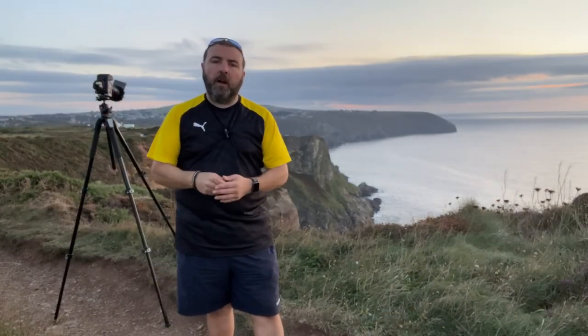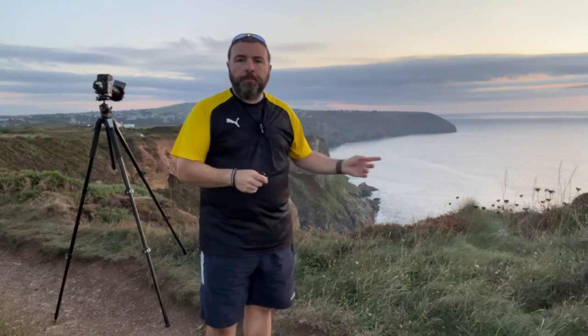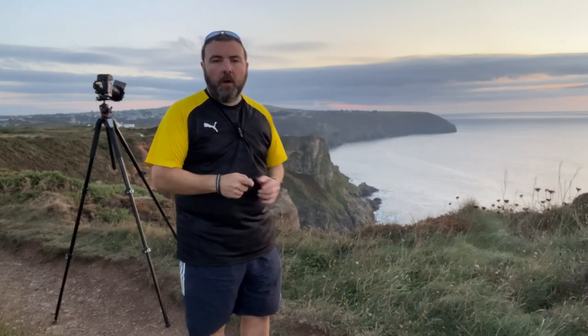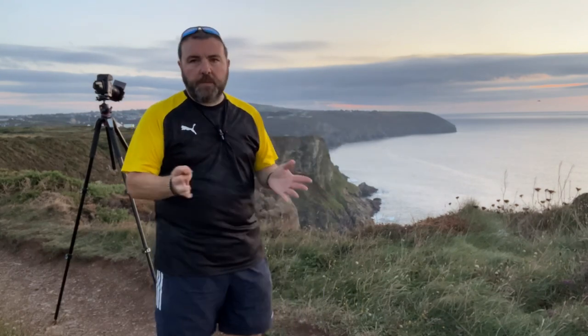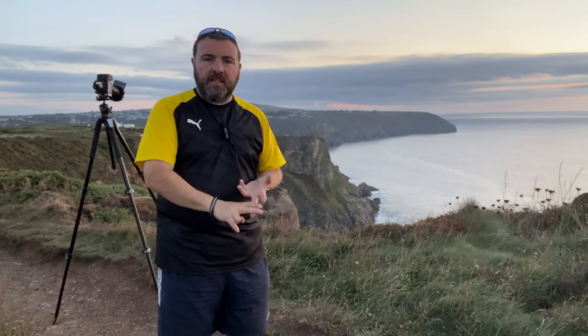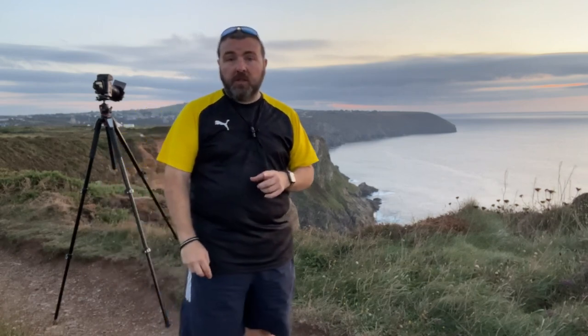Okay, so I've moved a few feet along the path to get my next composition. And what I'm trying to do is shoot the shape of this bay here and the headland out behind. Again, shooting in a portrait orientation. Same setup with the filter still: Nisi True Color CPL, 3-stop medium GND, 6-stop ND. Although with the way the light is dropping, I may have to change over to my 3-stop ND shortly.